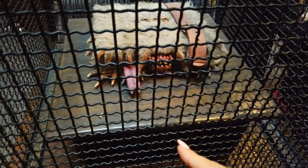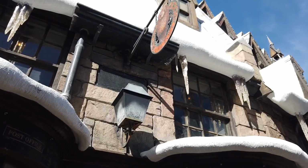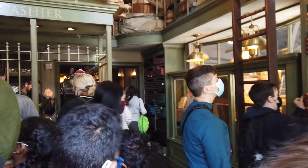Now, there is one shop in Hogsmeade that's so iconic it gets its own bullet point, so stay tuned for that. I'm just talking about the shops that sell the generic items such as robes, accessories, clothing, pins, etc. One of the main stores here is the Owl Post. There's multiple ways to get into this store, but the main way is through the Owl Post side.